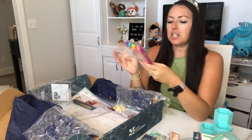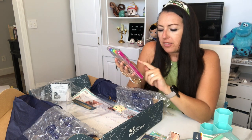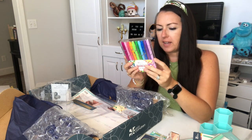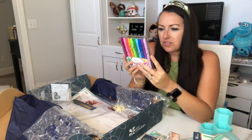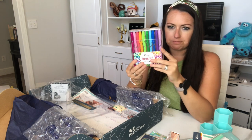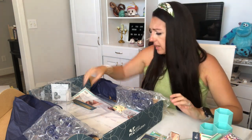Okay, I've seen these for a long time, and these are the multicolored dual tip markers. So there's a thicker point and then a fine point, and I just think these are so fun, and it has all the colors listed on the back. And they've had these for a bit. I'm sure they have different colors, but I just love it. It comes in a hard case. Great for back to school.